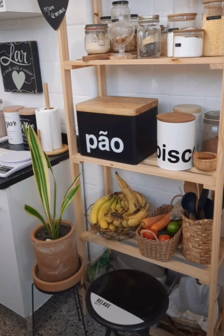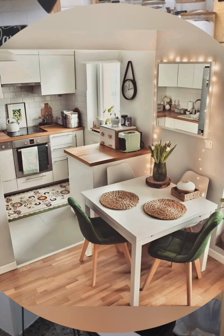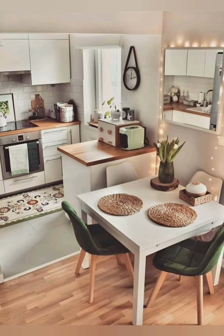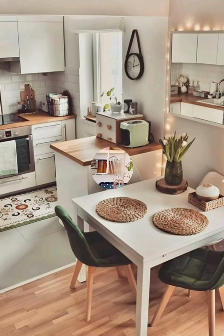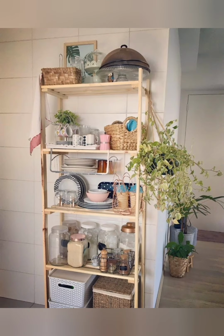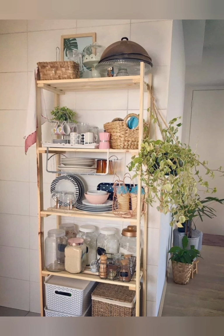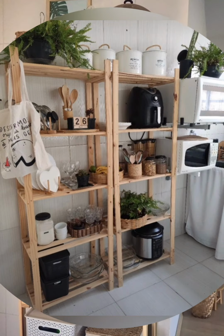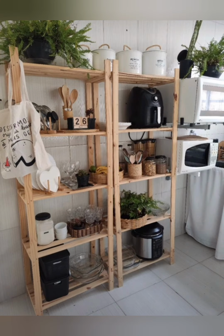Functional furniture, foldable and expandable tables. Use tables that can be pulled down when not in use, or expanded for extra counter space when needed. Rolling carts. Rolling kitchen or island carts can provide extra prep space and can be moved as needed.